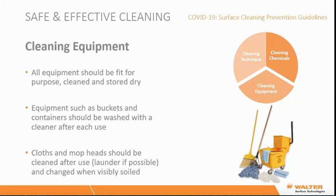So once you have your cleaners or your disinfectants, then you actually need to use some equipment to do your cleaning. Now, all equipment should be proper for what you're trying to accomplish. If you are going to be doing some spray and wipe cleaning, as much as possible, please use products that are going to be disposable. So if you can use any kinds of cloths that are easy to throw away afterwards, please do so.